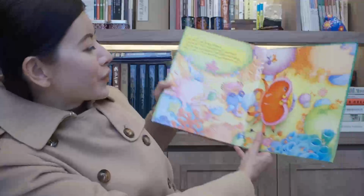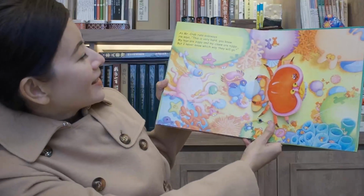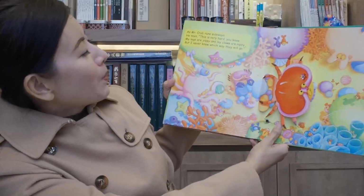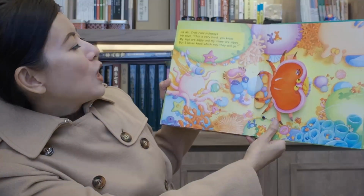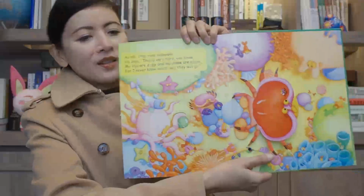Last but not least, we've got Mr. Crab. As Mr. Crab runs sideways, he says, "This is very hard, you know. My legs are zippy and my claws are nippy, but I never know which way they go."